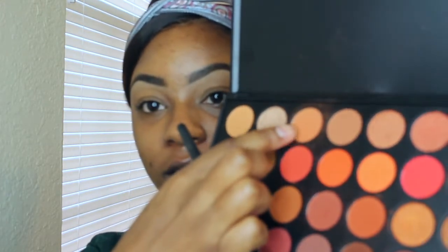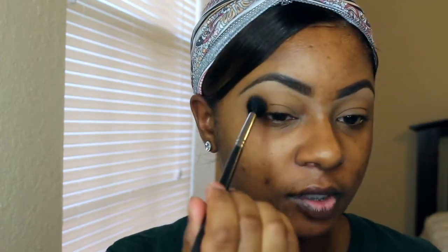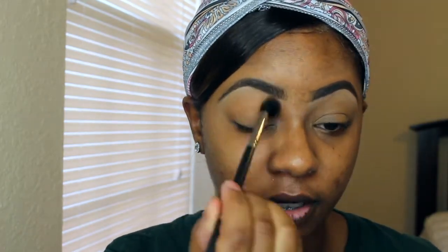I'm going to take this color right here and put that as my transition color. Put that up high above my crease with this big old fluffy brush. This is a Sedona Lace E63 brush. Gonna place that right in my upper crease. Hope you guys can see me.